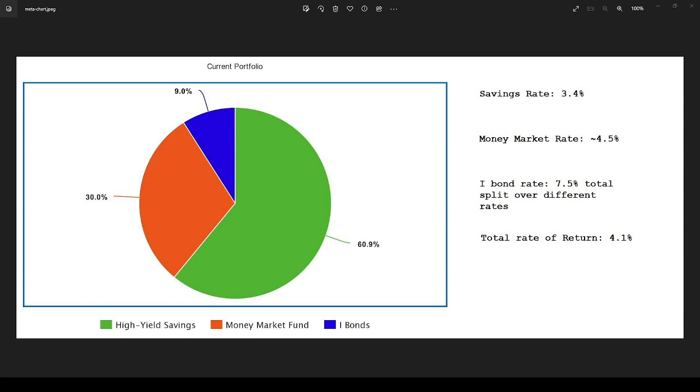But this is just the allocation that works for me. Over time, this is going to change a little bit. As my savings has gotten to a number which I'm very comfortable with, everything in excess of that is going to go into the money market fund, as well as some other things. I'll probably be looking at some short-term treasuries because they're currently doing very well. 1 month is sitting at 4.6%, which is doing even better than the money market rate. There are some CDs, as I showed you earlier, that are getting in excess of 5%.